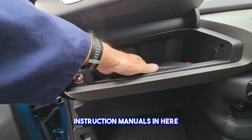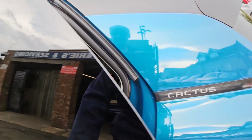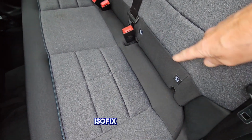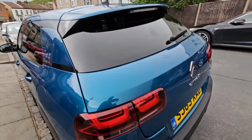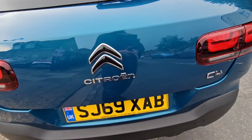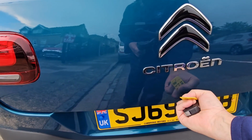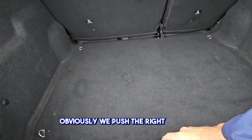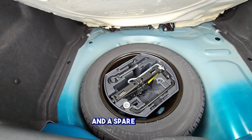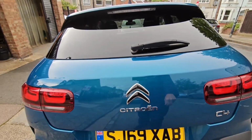This is your instruction manuals in here. Isofix rear seats. Helps if you push the right button. You might have a spare wheel. Locking wheel nut key in there as well. And a reversing camera as well.